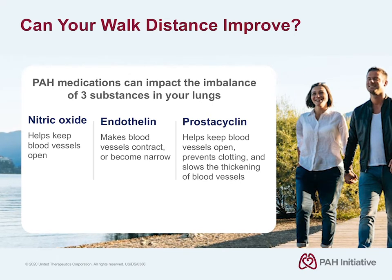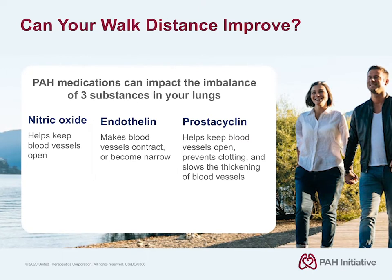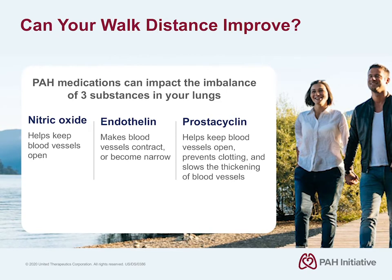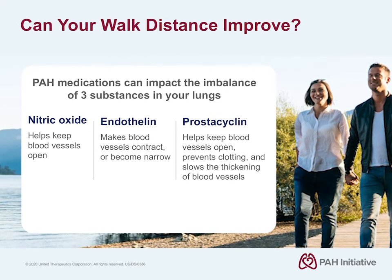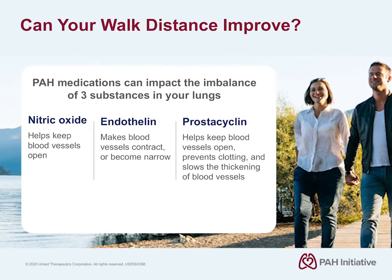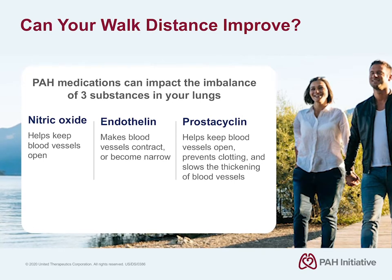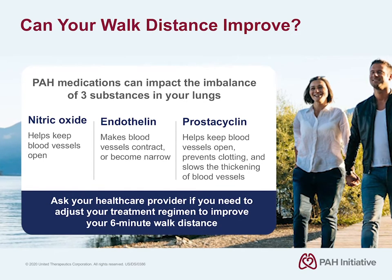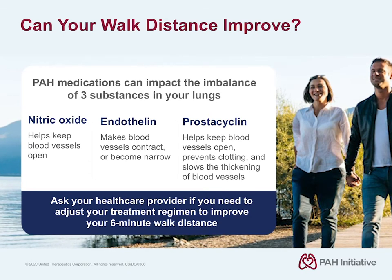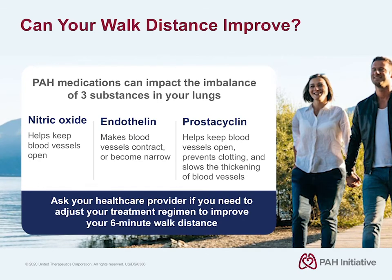There are 3 classes of PAH medications, and each class works on one substance or pathway to help bring levels of each substance back to normal. In other words, there are 3 different ways you can treat your PAH with medication. Most patients need more than one class of medication to treat their PAH. If you are not reaching your goal in the 6-minute walk test, your healthcare provider may be able to adjust your treatment regimen to help improve your 6-minute walk distance.